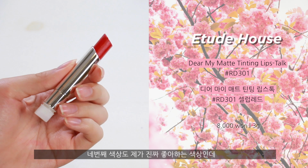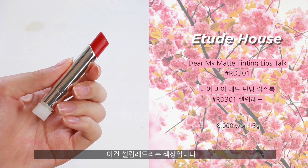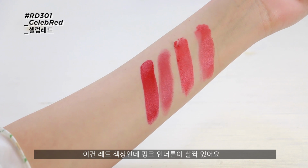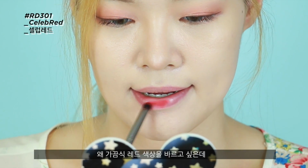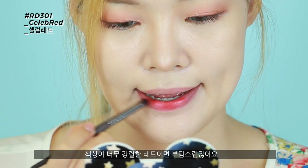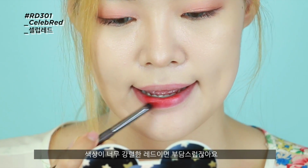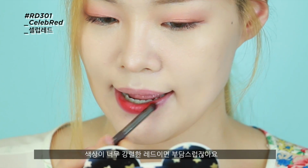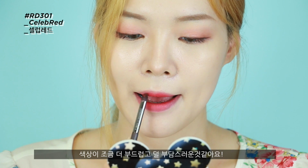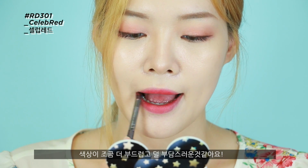Lipstick numero 4 is also one of my favorites, and it is called Сел럽레드, and it's a red color with a pink undertone. I really like this color because sometimes when I want to put on a red lipstick, I feel like it can be a bit overwhelming to put on a lipstick that's just pure red for a daily look. But because this has a hint of pink, it makes the color a bit softer, which makes it more approachable.